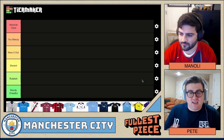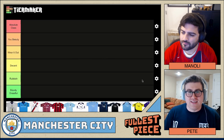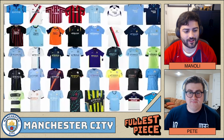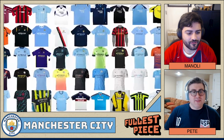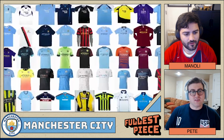For a team that has won so much in the last decade, their kits, it's a lot of mid. Just looking at it from here, you can tell it's a lot of inoffensive design. There's some atrocious design. Yeah. I'm already spotting some very class kits. I think it took me by surprise a little bit, I guess, by how mid some of these were.